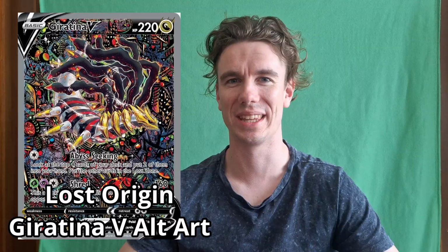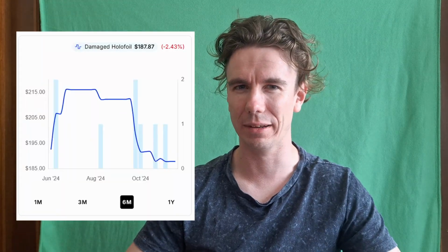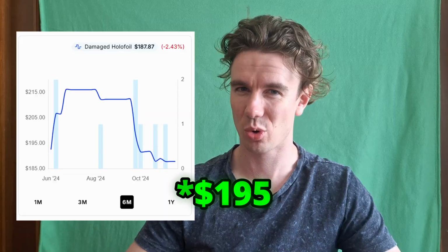Next up, we're taking a look at the Giratina V Alt Art from Lost Origin. This is one of the few big hitters that has actually seen a little bit of a cool off in the market. But even still, sitting at a price of $395, it's still quite the investment.